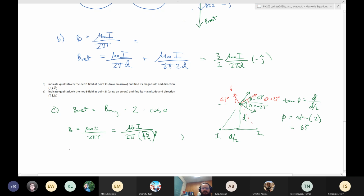So we could add these pieces together. So the net magnetic field there would be both of those contributions. So, you know, the net field is going to be like this. So we would have 2, because there's 2 contributions, times this magnitude, mu naught I over 2 pi root 5/4 d, times cosine of 27. So that would be an acceptable way to express this result.